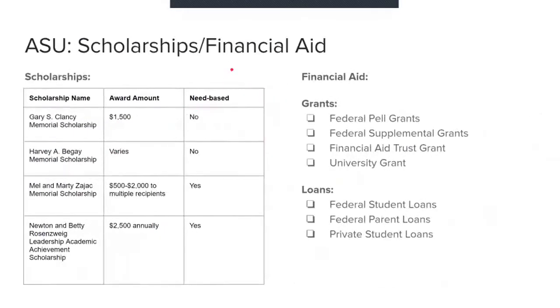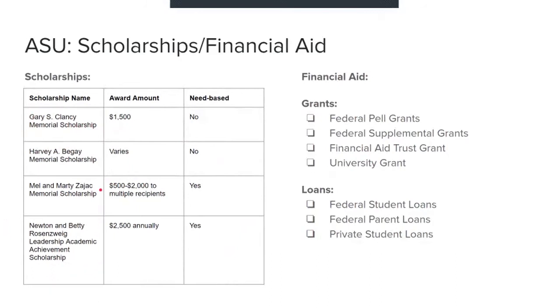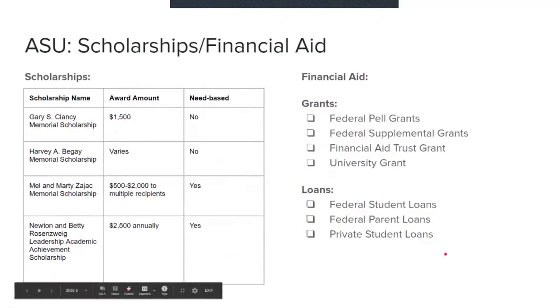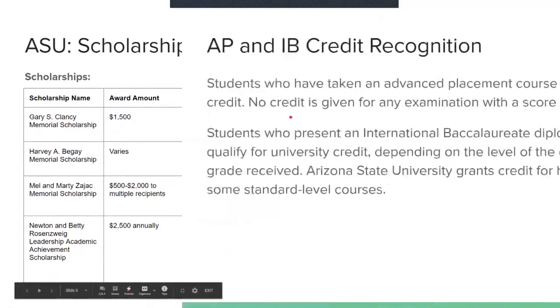So for scholarships and financial aid, these are the scholarships that they featured on the ASU website. Some of them are need-based, some of them aren't. I believe most of them are merit-based scholarships, so they'll do it based off your GPA or something. It will depend how much money you get. For financial aid, this is pretty standard: federal grants, loans, that kind of thing.